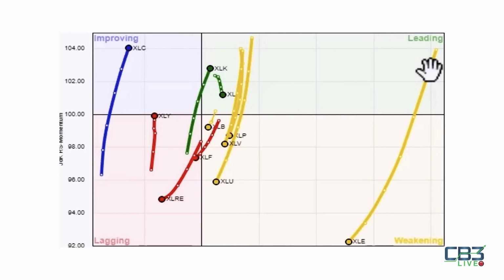How is it that you treat this? If you're trying to do a sector analysis, do you just remove that? How do you deal with these outliers, whether they're outliers in lagging or leading or wherever they are? Well, the obvious answer is it depends. I know, that's why I'm asking you.